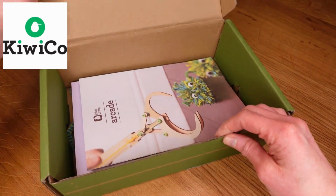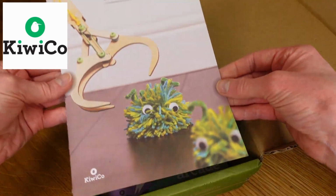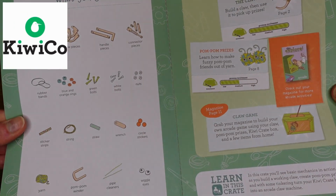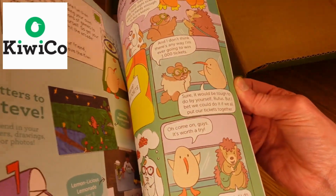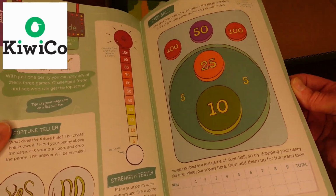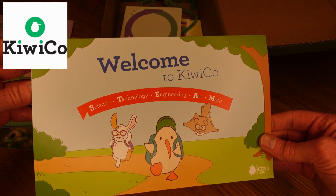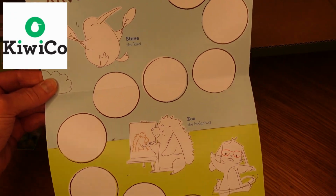Okay, so next up is Kiwi Crate. It comes in a slightly larger box than the other one. It comes with a nice instruction manual that's very clear and easy to read. And it also comes with this activity book that's got a few sort of cartoons in it, a few little activities to do, a bit of colouring. Yeah, so a bit of extra bits to do for the kids apart from the crafts. And it also comes with this progress chart that you put stickers in every time you get a new crate.